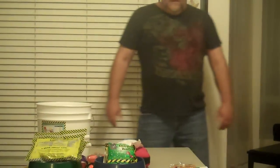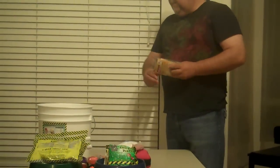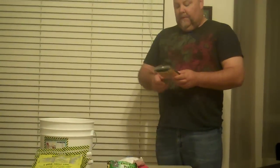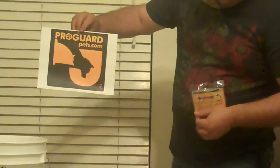Okay, now we got an email and actually a call from another company who's seen our preparedness kits for pets, and they said, we have something too. Their motto is, don't leave your pet behind. They came up with this muzzle because, especially if you have dogs, if they feel threatened or they think you're threatened, they will protect. That's their nature. You guys need to check them out. It's ProGuardPet.com.